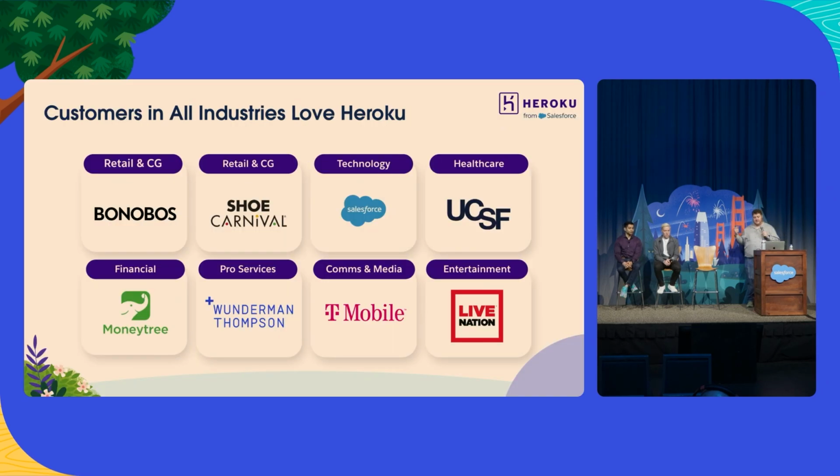And it's not just me. Across 9 million customers, Heroku's been incredibly successful, but there's one in particular that I want to call out, which is under technology. There's a logo you might recognize. Salesforce is actually Heroku's biggest customer.